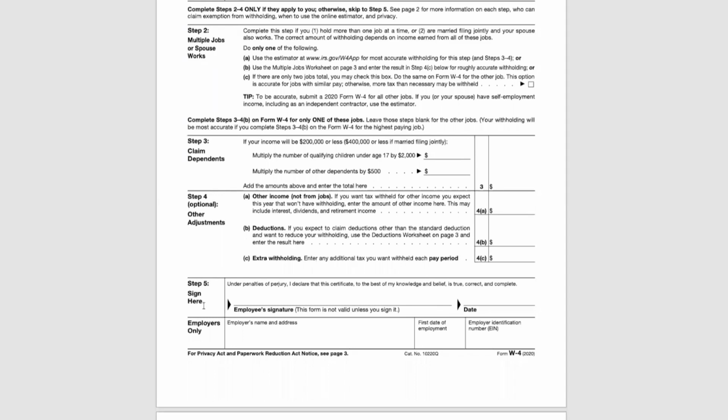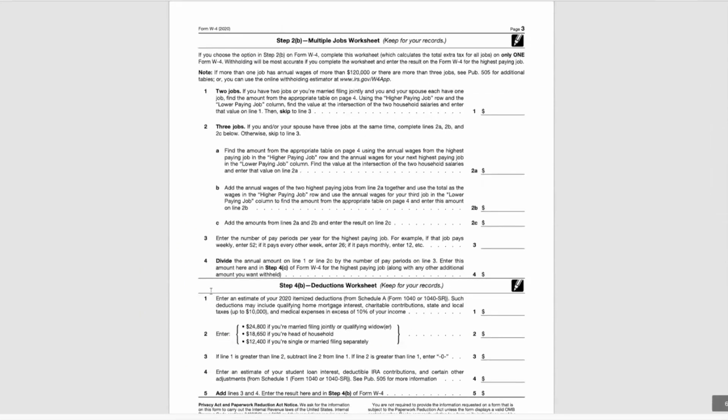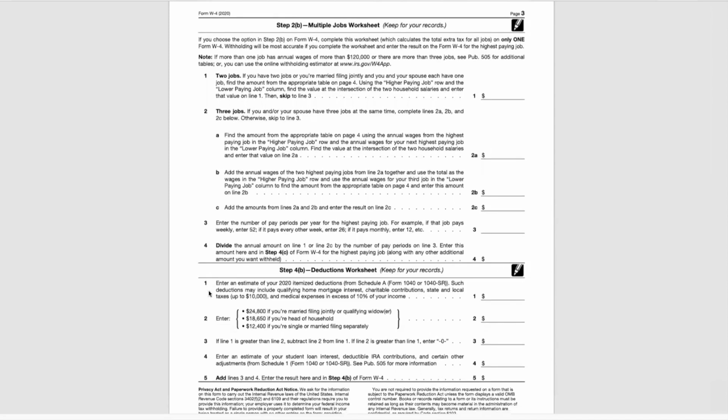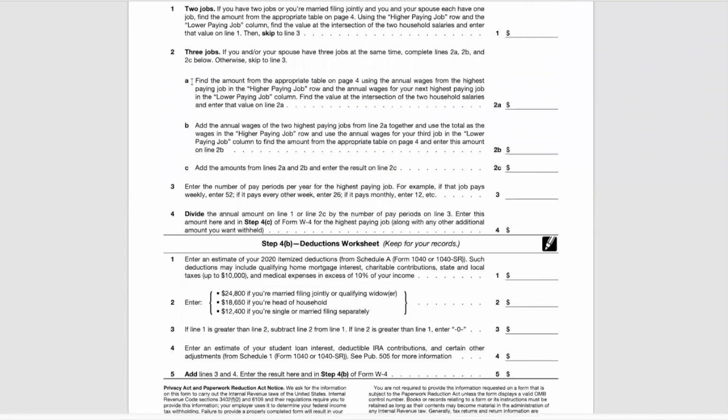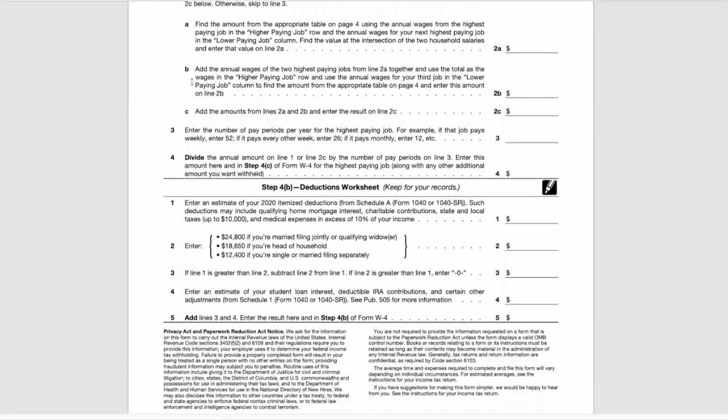And here on page 3, this is the multiple jobs worksheet that employees can use if they're selecting step 2, option B. This is where they would fill out, or step 4B, there's a deduction worksheet also where they can pull their numbers from that way.